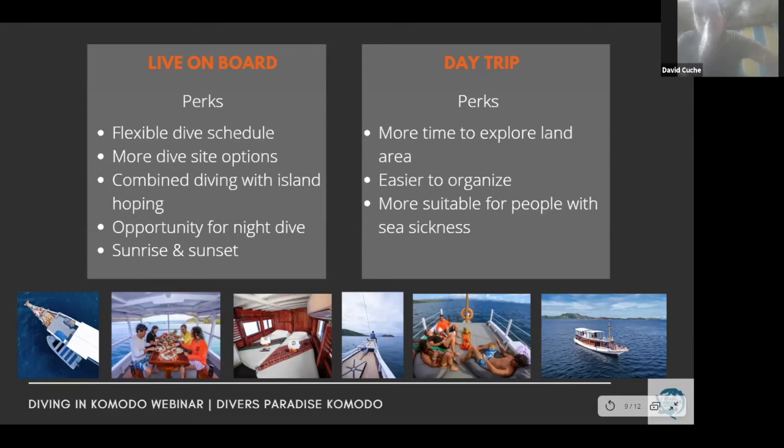The liveaboard is where you get a boat and you stay on the boat for a few days and go into the national park. You sleep on the boat. It is the best way to do the national park, definitely. A day trip is cheaper and very convenient, but the liveaboard, even if it's a bit more expensive, is going to be definitely more rewarding. You sleep in the park, you wake up in the park. You have the sunrise and the sunset.